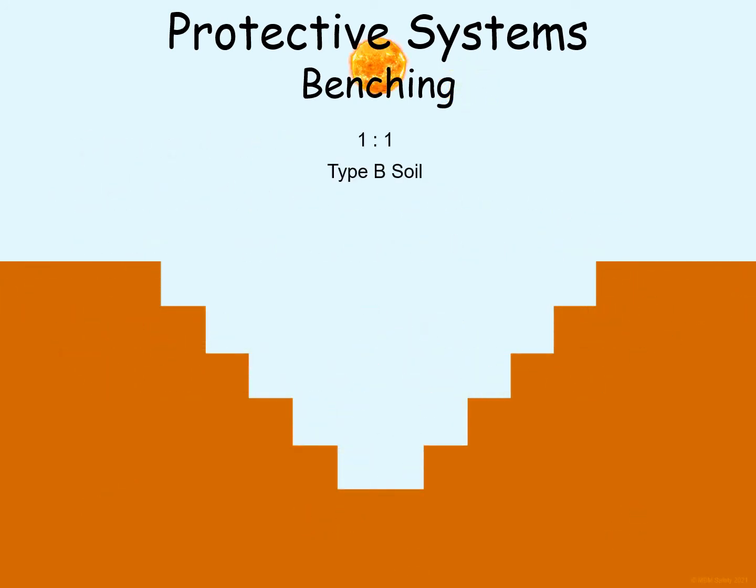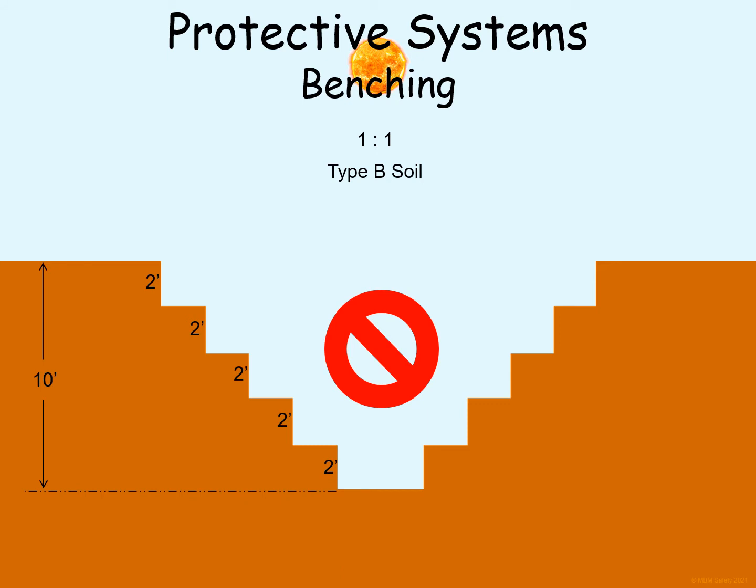Now, if we go back to the benching that we showed at the beginning, and we apply those same rules of sloping, we'll see that this excavation isn't actually benched properly. This 10-foot deep excavation is only set back 8 feet.